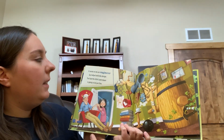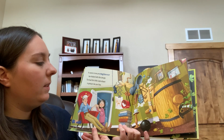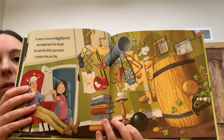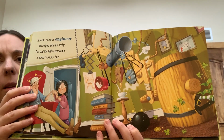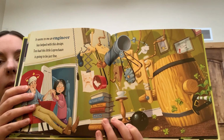It seems to me an engineer has helped with this design. Too bad this little leprechaun is going to be just fine. Wow, look closely at this leprechaun trap that the illustrator drew. How would this trap catch the leprechaun? There's a lot of parts to this trap.